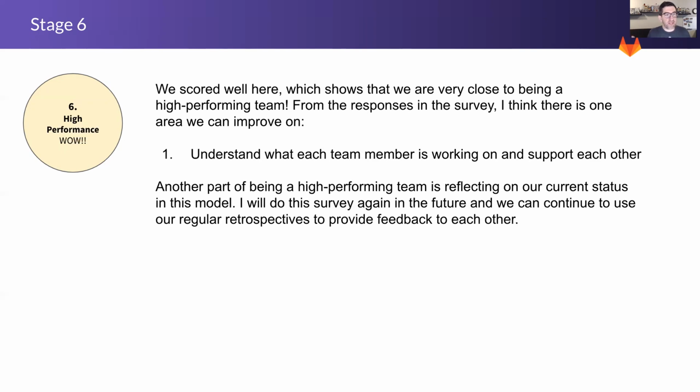Stage 6, this is the high performing team. So we're really close to being here. Maybe we are here. There is one area from this part of the survey that I think we can improve on, which is really understanding what each other is working on and then supporting each other and helping each other out.